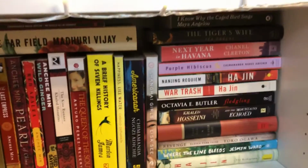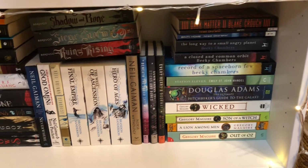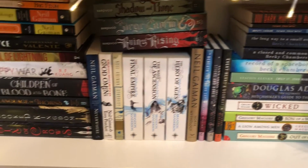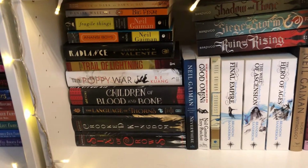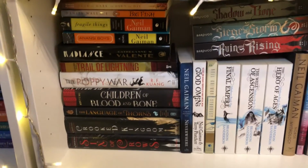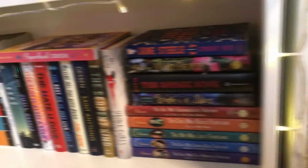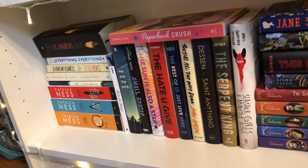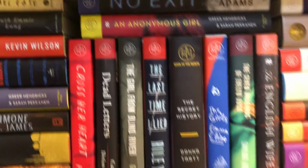And then on the very, very bottom, we have science fiction in the corner, some fantasy, stuff that I've already read, YA fantasy, that kind of deal. My Neil Gaimans are down here because most of those are fantasy. And then over here is most of my YA, and a couple of things that aren't. So yeah, that's how I organize my bookshelves. Then I took the garland off the bookshelves because, you know, reasons.